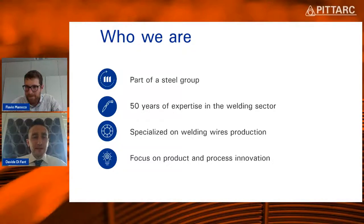Well, first of all, we have to say that Pittark is the welding wire brand produced by the company since 1972. Pittark definitely is a historic company of the Pittini Group and has about 80 employees that work in the welding division and has a turnover of some 50 million euro per year. The production is about 30,000 tons of wire consumables for the welding sector. In the Gemona del Friuli facility, we produce gas shielded and submerged arc welding wires, which are the result of a production cycle that is controlled very carefully throughout all its phases, from the steel mill to the finished product.